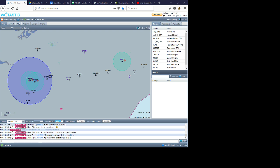Cherokee 36 Whiskey, radar contact, climbing through 2,500, maintain 3,000, fly heading 270.